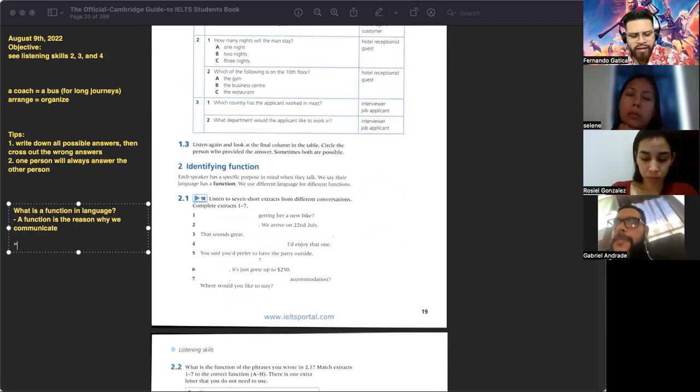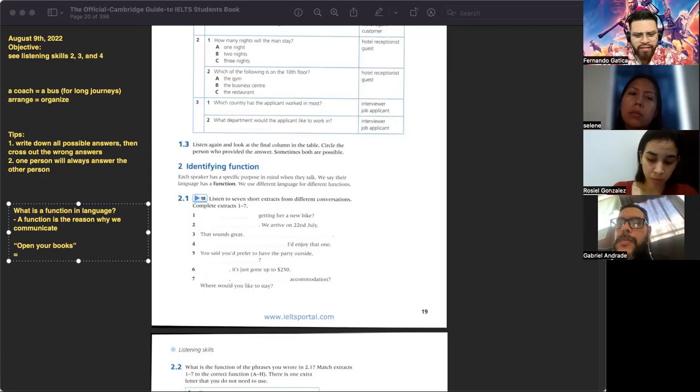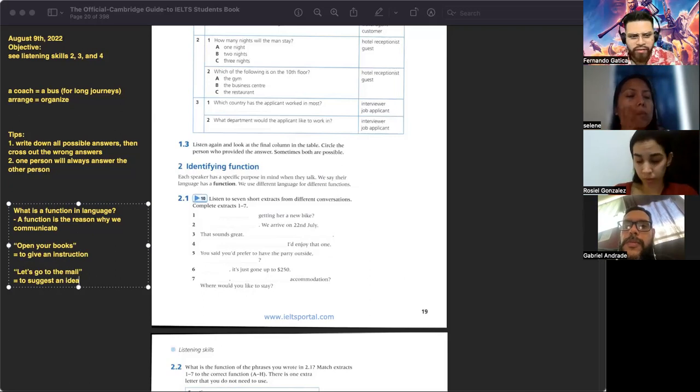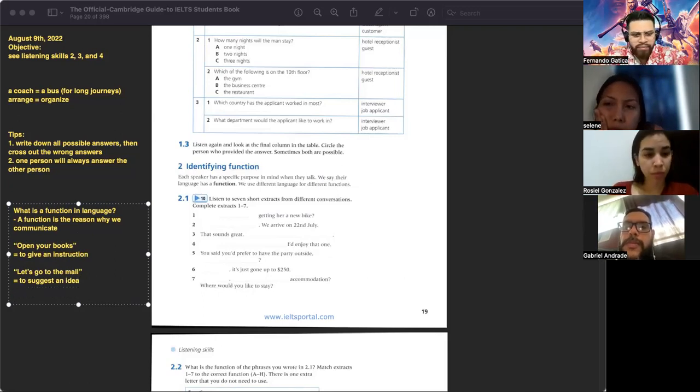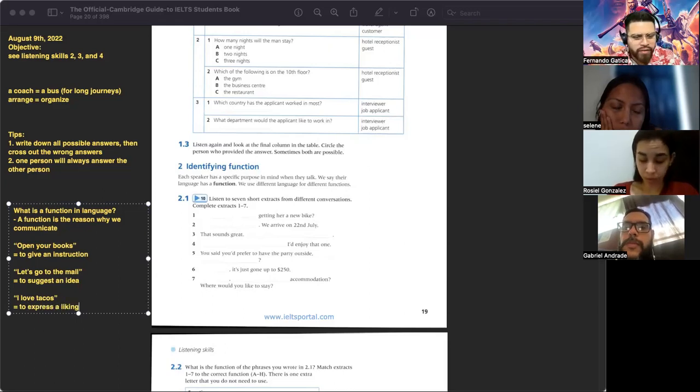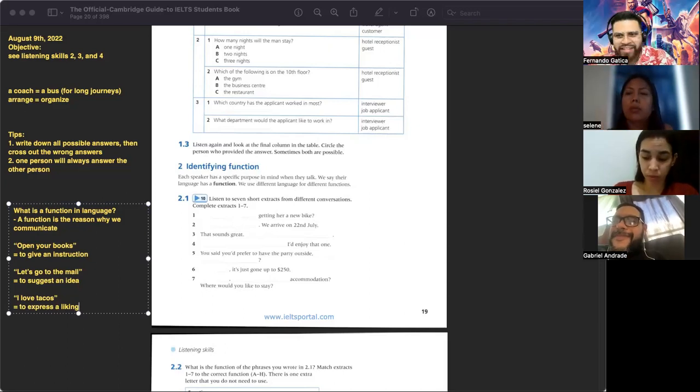For example, if I say, open your books, the function of this is to give an instruction. If you say, for example, let's go to the mall, the function of this is to suggest an idea. If you say, for example, I love tacos, this is to express a liking. So most of the time, I hope, every time that we communicate, there's a reason.